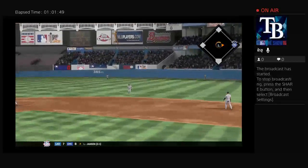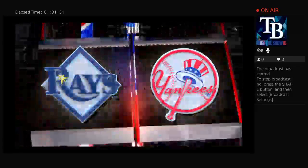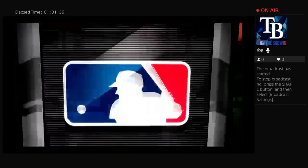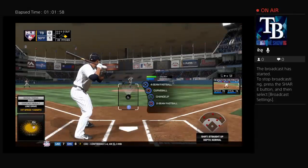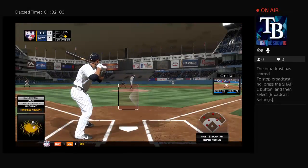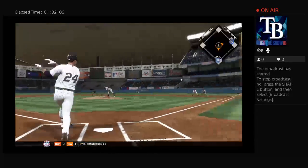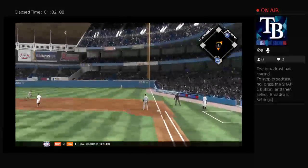And they're going to hold him to a single here as they do a nice job of getting it back in quickly. He just scorched that ball off the wall, and now the question will be, should he have continued on or not? He thought about pushing it, I'm sure, but decided to play it safe. It would have been close, but I think this time he's probably right in staying at first. Into the box, Gary Sanchez.